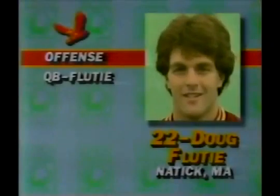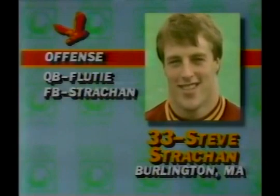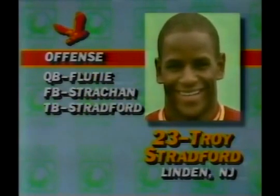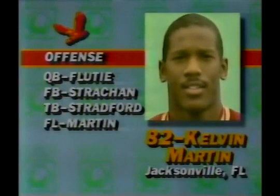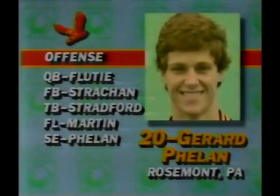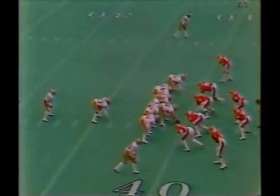Let's see the BC offense now. Doug Flutie from Natick is the quarterback. Steve Strahan from Burlington is a running back, fullback actually. Troy Stratford carries the ball a great deal. Delvin Martin, return man as well as a receiver. Gerard Phelan, who is a roommate of Flutie. Scott Gislin is a tight end and a good one.